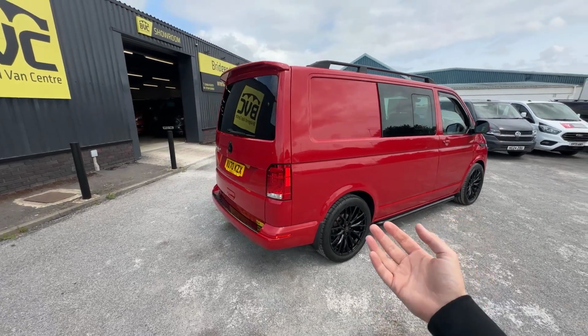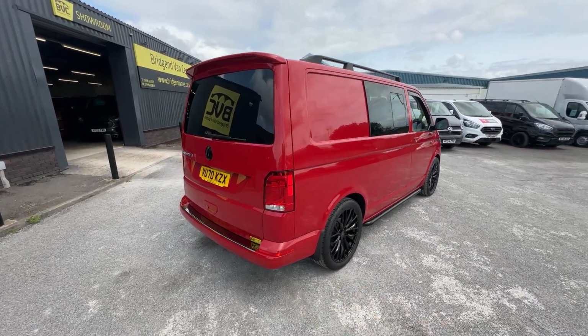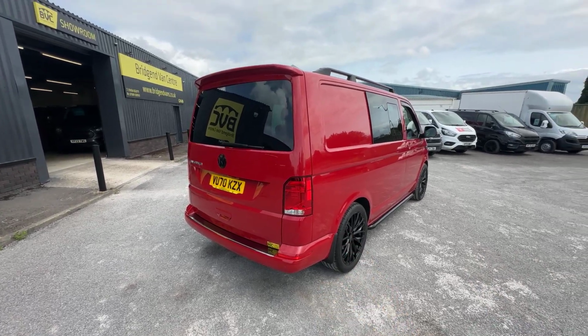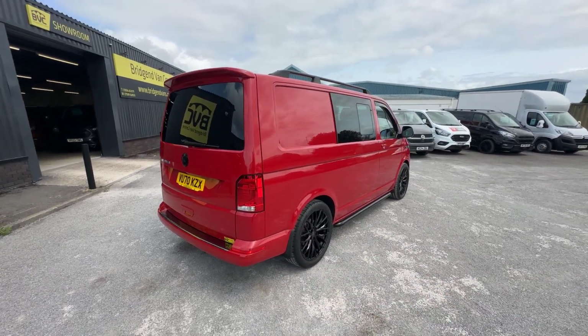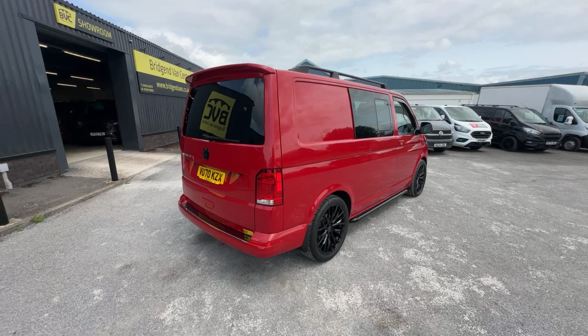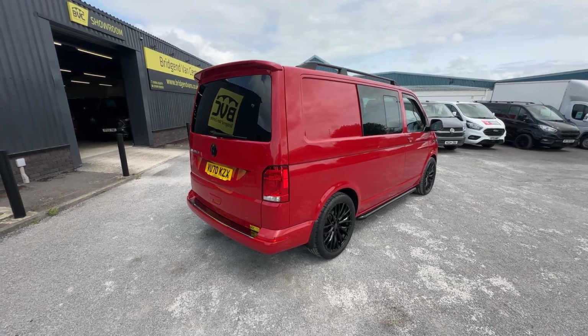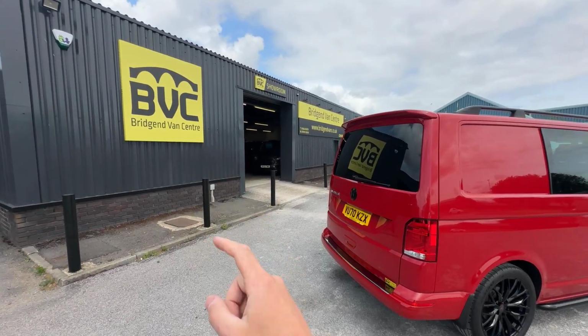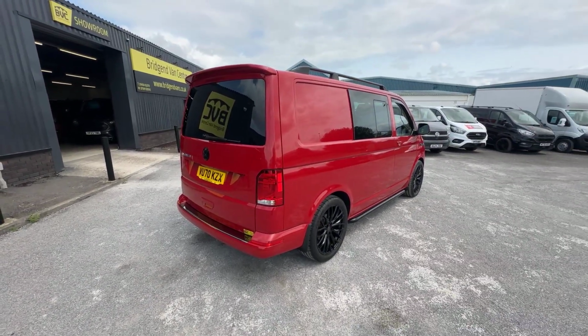And what we're going to do in this video is have a little walk around. I'll show you the spec that you get on a Volkswagen Transporter T6.1 Highline Kombi of this age. We'll also talk you through what has been changed and altered on this particular vehicle. We'll have a really close look at the condition. Also talk to you about the service history with the vehicle, seeing as the vehicle is currently available for sale with us here at Bridgend Van Centre.